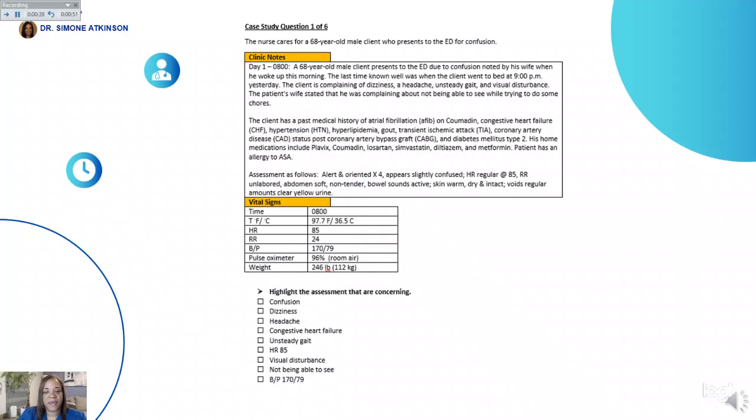The client has a past medical history of atrial fibrillation, on Coumadin, congestive heart failure, hypertension, hyperlipidemia, gout, transient ischemic attack, coronary artery disease, status post coronary artery bypass graft, and diabetes mellitus type 2. His home medications include Plavix, Coumadin, losartan, simvastatin, diltiazem, and metformin. Client has an allergy to aspirin.